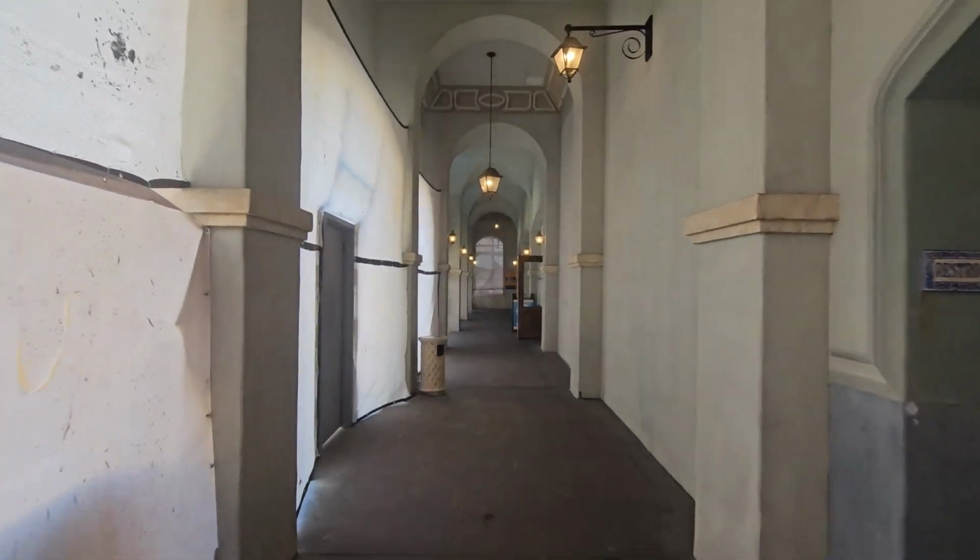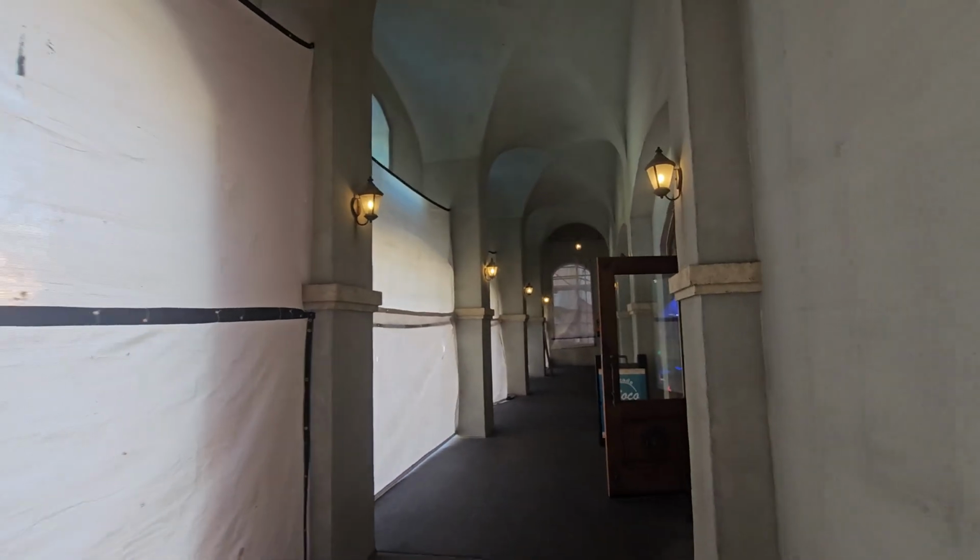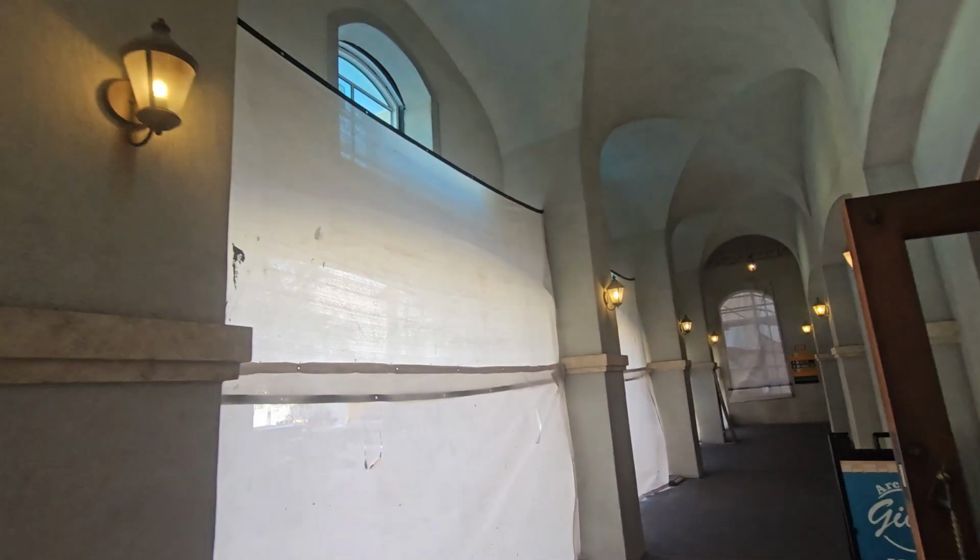Decent sized game room. A lot of good games in there. But it's actually a decent size. And I want to check these windows out up here and see if, no. Still not doing anything to them there. Still see a lot of mud on them.